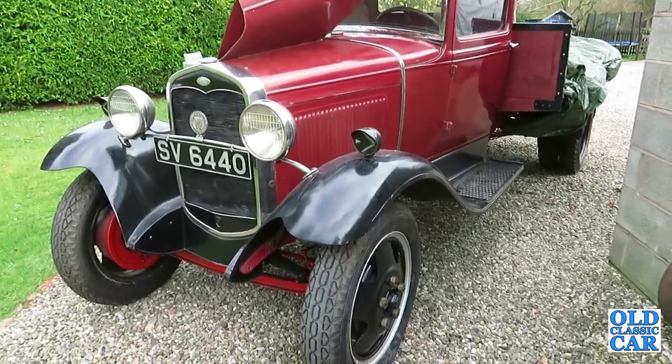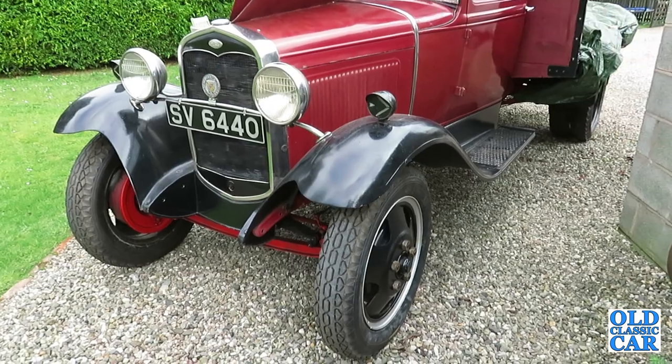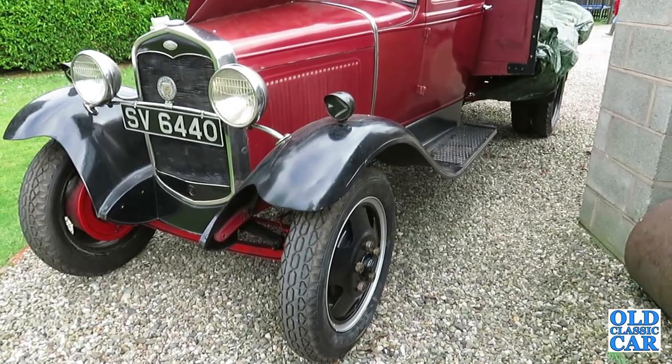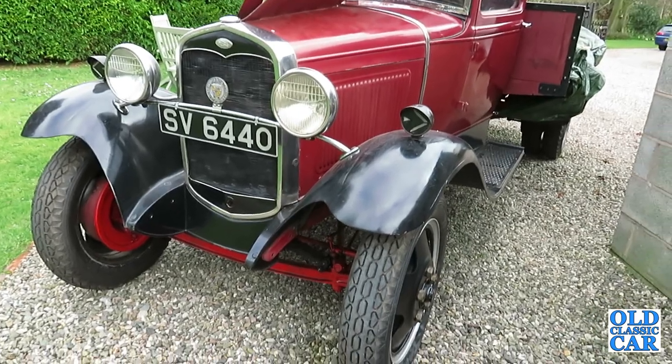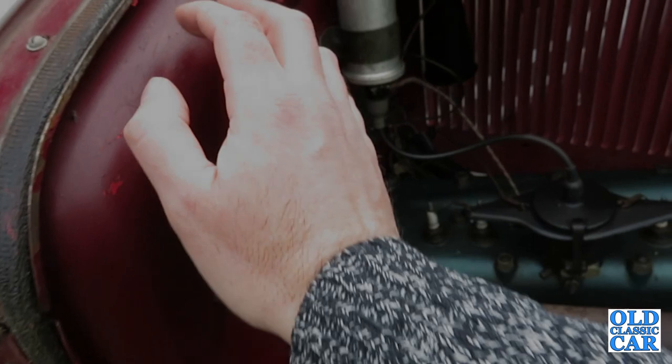As I need to move it and just tuck it in a bit better so it's not blocking the entrance to the garage, I thought this was a good opportunity just to do a quick video on it, fire it up, see if it'll run, and then warm it through a bit. The fuel tank is behind here.